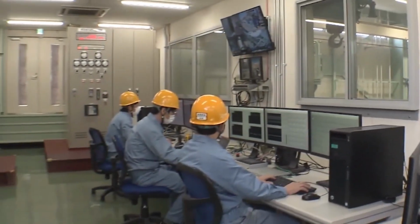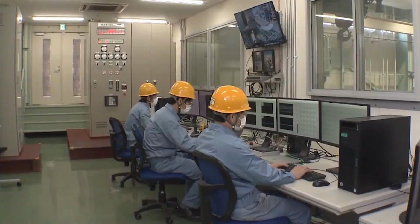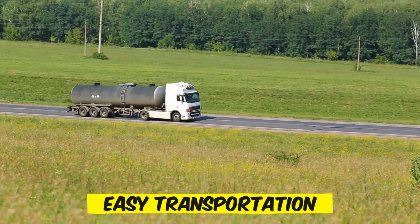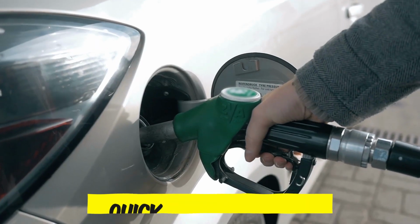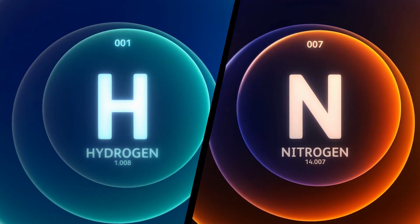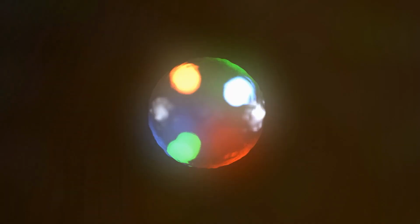Ammonia engines hold several advantages over their counterparts. The compound's high energy density, affordability, efficient and easy transportation, quick refueling time, and widespread availability make it a highly attractive option. In addition, it can be produced from hydrogen and nitrogen, elements abundantly present in the atmosphere.